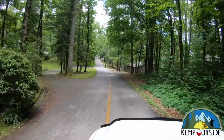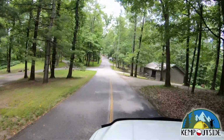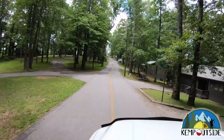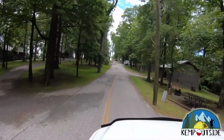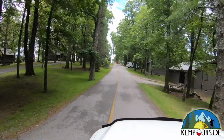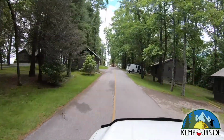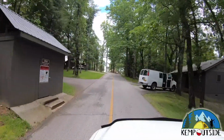The park also, I think, calls them cottages. There are 10 cottages at Black Rock Mountain State Park. Each have their own little parking area, a little picnic table outside, and a fire pit with a grill grate. I did not go in any of the cabins, so I don't really know what they look like inside.